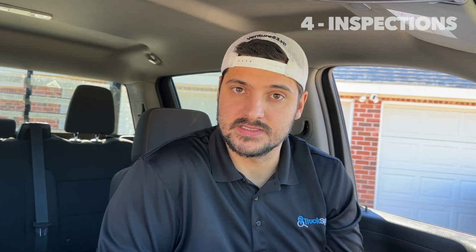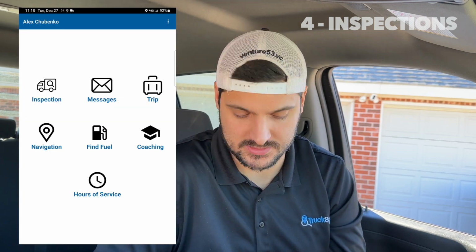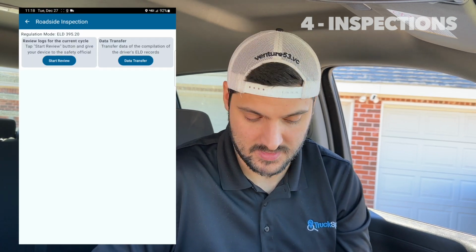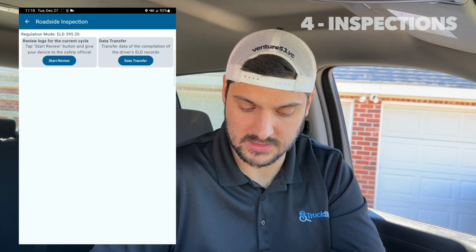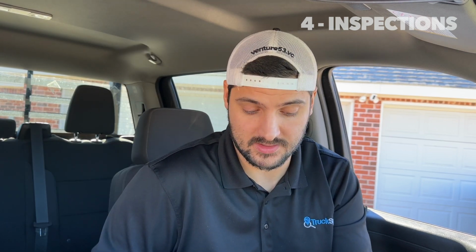The other thing of course is if you get pulled over for a roadside inspection or a way station inspection, you want to click on hours of service, you want to click roadside inspection, and right here you can just send it to them, or you can just click start review and hand the tablet to the officer. So that's right there available for you also.